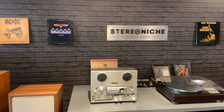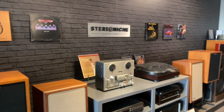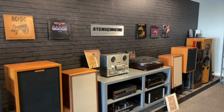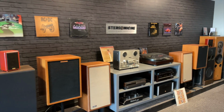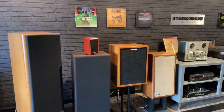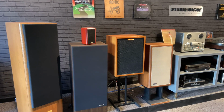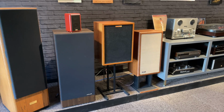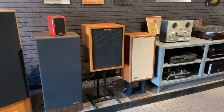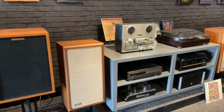So at this point, I'll get behind the camera and walk you around the room. Okay, I've got the camera in hand. Let me back up here a little bit and give you a view of the whole wall on this side of the room. This is what I call my speaker wall. Pretty obvious. I bring in and rotate in my speakers. I have way too many speakers to put in here at one time, so I bring them in and out of the room as I restore them or just want to change up what I'm listening to at any one time.